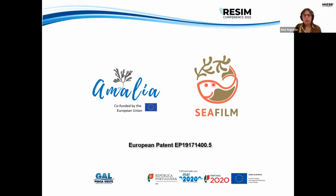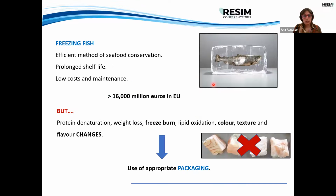Now I will show you an example of an edible film that we are developing in our research group. This work started with the Amalia project, a European project, and now we are optimizing some aspects of the films with the C-Film project. I will show you just a few results of the project. To start, I forgot to tell you, this film was developed to be applied to preserve frozen seafood, because seafood, like fresh cut fruits, or even more than fresh cut fruits, has high rates of senescence.